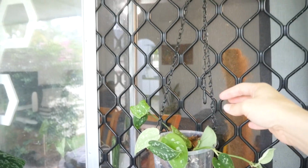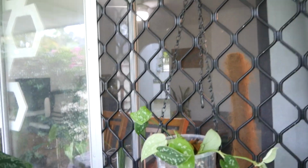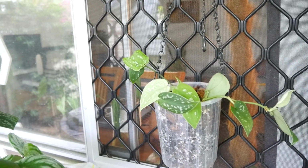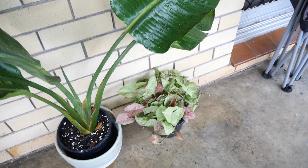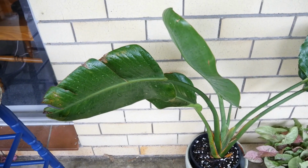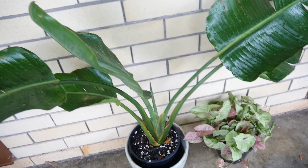and I just picked up some of these hangers from Bunnings, and I've been hanging them from my security screens because I'm running out of places to put things, and I rent, so you're not allowed to really put holes in stuff. Down here I have another neon syngonium and my giant bird of paradise, the Nikolai, which is going to give me a new leaf.